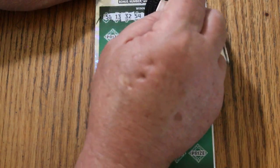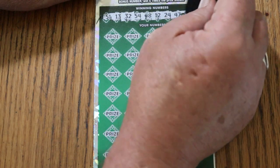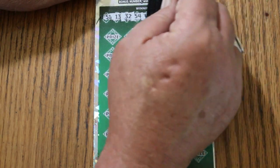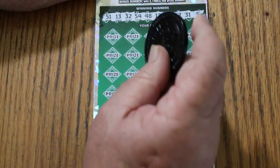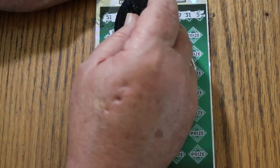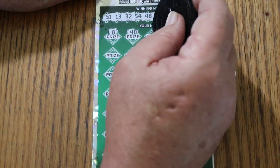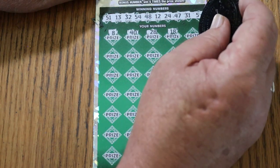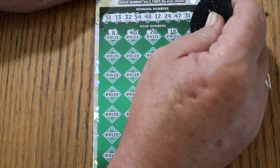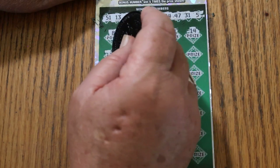51, 13, randoms 32, 54, 48, 12, 24, 47, 31, and 5. Here we go. 8, 40, 28, 18, 14. And we need to see a big fat multiplier.